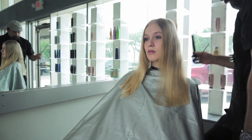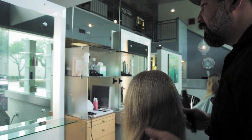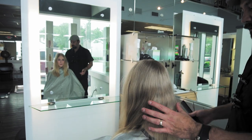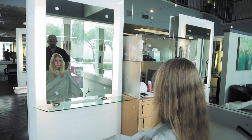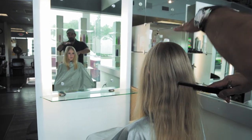There. Come on the other side. Looks even to me. So that would be one length right there. That's how it looks. Okay. So we're done if it was one length, but we're going to add some layers because we want to clean up the top portion of the hair.